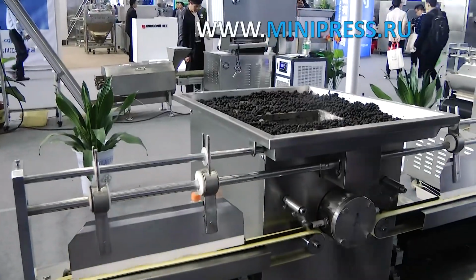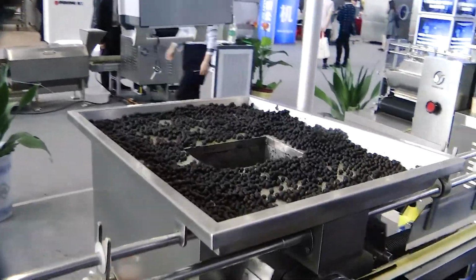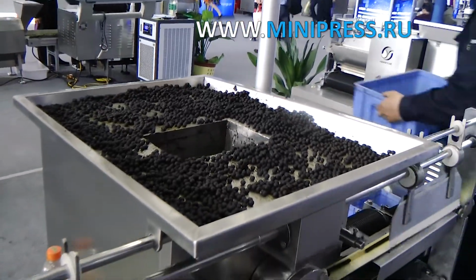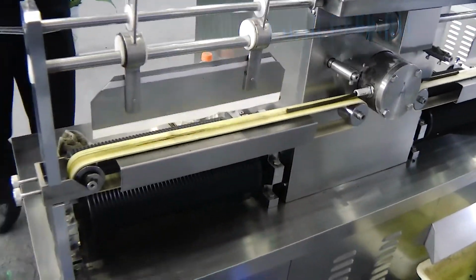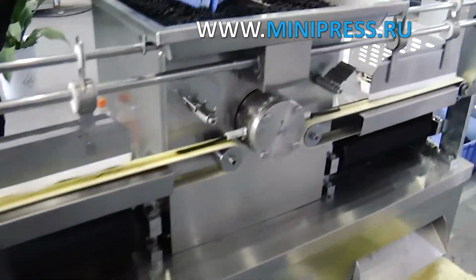Our company has been successfully manufacturing pharmaceuticals for various purposes for 20 years. We follow the development of science in the field of pharmaceuticals. We analyze and implement new technologies. We constantly update our product line. At our enterprise we have various equipment for production of medicines, from granulator to self-adhesive labels automatic line.